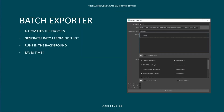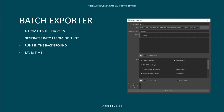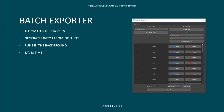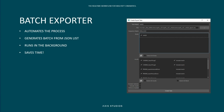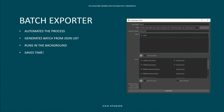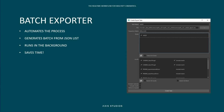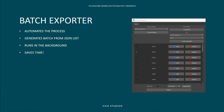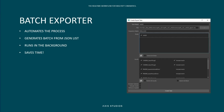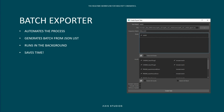So that was the process for exporting single shots. However, on this project, we needed a way to automate that because we were working with a partner studio for animation, which meant that they're delivering us Maya files. So it became a massive bottleneck if one of us were to open 30 Maya files and repeat that process. So by automating that, we created the batch exporter tool, which essentially does that process over lunchtime.